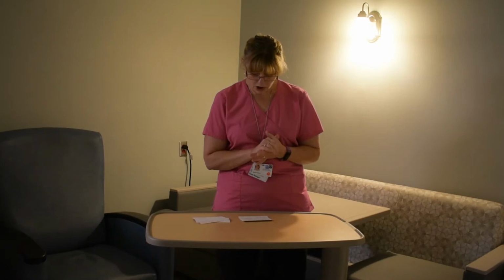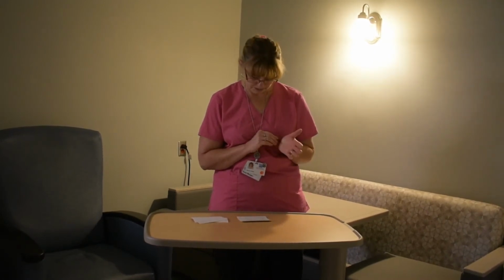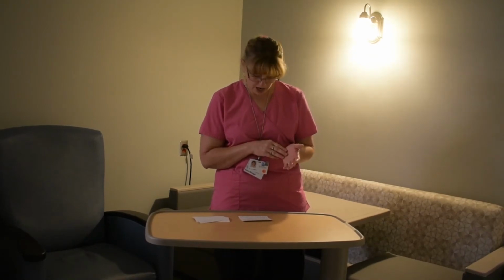Prenatal visits are every 4 weeks until you're 28 weeks. And then from 28 weeks to 36 weeks, it's every 2 weeks. And then from 36 weeks on, it will be every week that you'd be seeing the doctor.